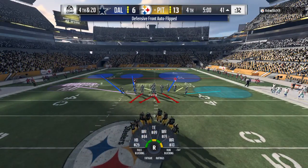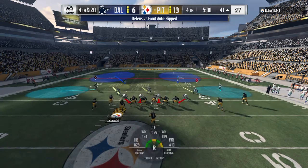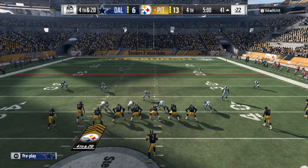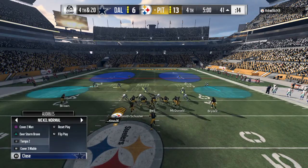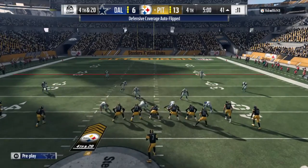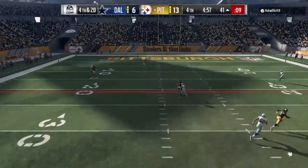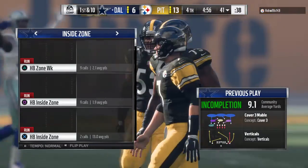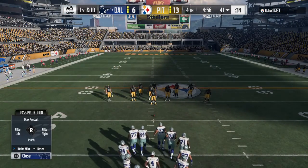And here's a big one now. Trying to hold this lead. They're going to go for it here on 4th down. Here we go. 130. Out of the gun, it's Roethlisberger. He's going deep for Brown. And no, it's incomplete. Mike Tomlin takes a shot here, but to no avail. And the Cowboys defense is going to get him the football back.